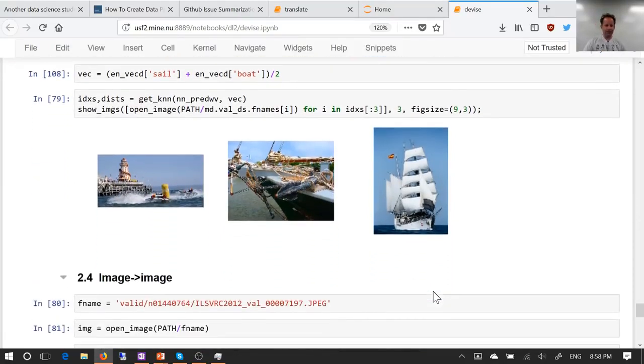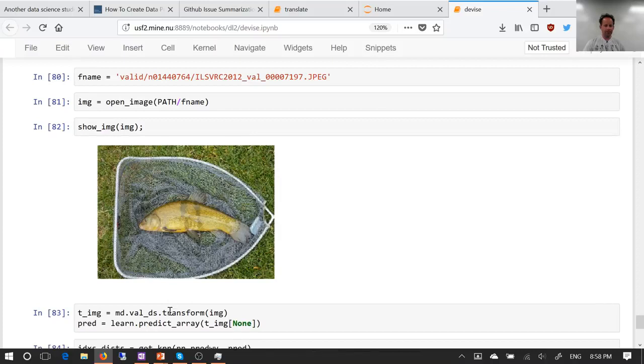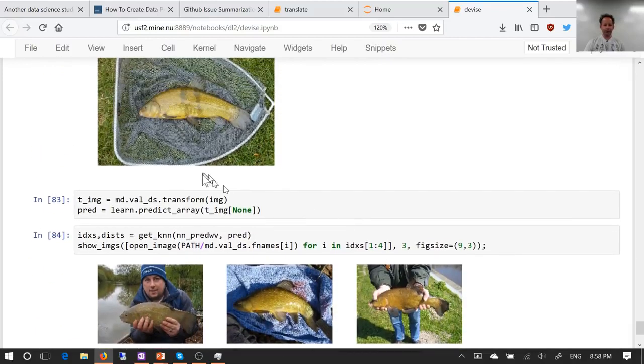Well, okay, let's do something else crazy. Let's open up an image in the validation set. Here it is. I don't know what it is. Let's call predict array on that image to get, you know, its kind of like word vector-like thing. And let's do a nearest neighbors search on all the other images. And here's all the other images of whatever the heck that is. Right? So you can see this is like crazy. We've trained a thing on all of ImageNet in an hour using a custom head that required basically two lines of code. And these things run in like 300 milliseconds to do these searches.